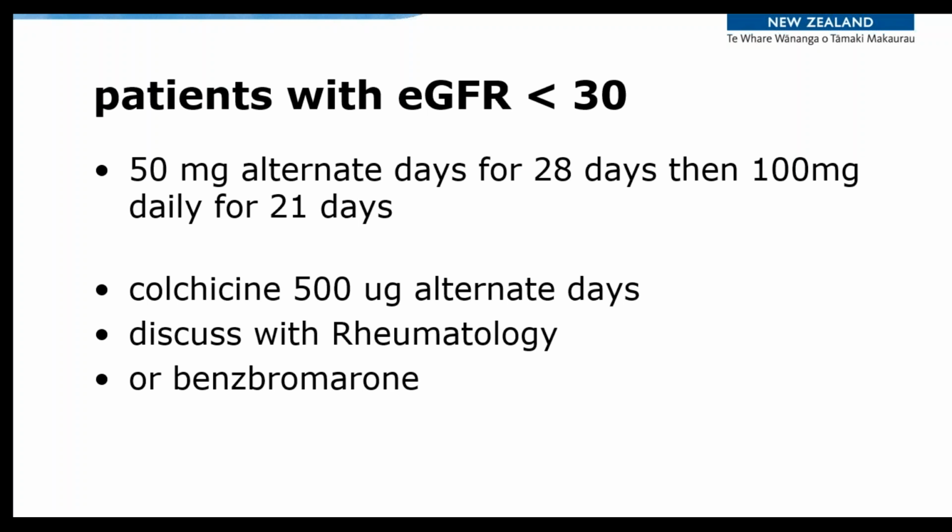I'm not sure what they would do differently, because in these people, particularly as they get near dialysis or on dialysis, gout's a real problem. The other thing would be to use benzbromarone. Now it's not used very often. It is available in New Zealand and it's quite good for people, I understand, who've got renal failure, but I've had no experience with it, and the rheumatologists are just getting their heads around it now.